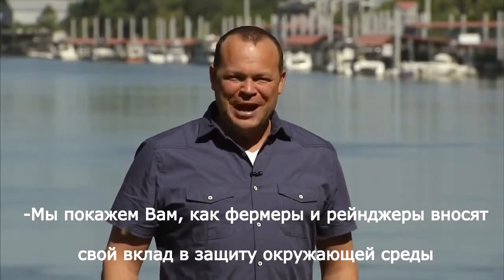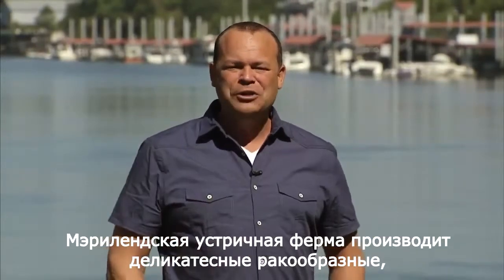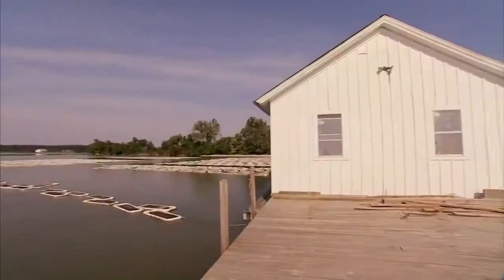Show you how farmers and ranchers do their part to help protect the environment. And that includes both agriculture and aquaculture. Case in point, a Maryland oyster farm where the tasty shellfish is both a cash crop and a way to clean up the Chesapeake Bay.